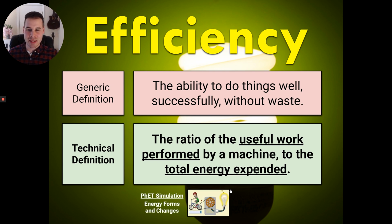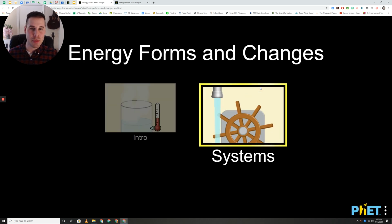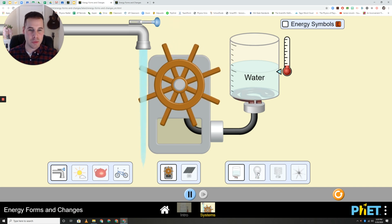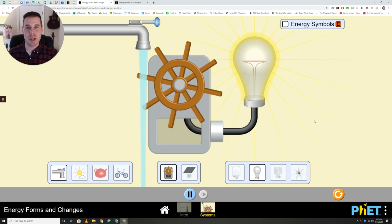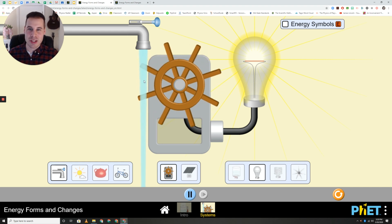So I'm going to open up a PhET simulation called Energy Forms and Changes. And this simulation can help us to understand how energy moves in systems. So I'm going to put a little water wheel here, which is going to be powered by a falling stream of water. And I'm going to connect that to a light bulb, which is going to use the energy that's being harnessed by that system. So you can see the water falling, you can see it turning this water wheel, and then you can see that there's a wire connected to the light bulb, and somehow this lights the bulb.